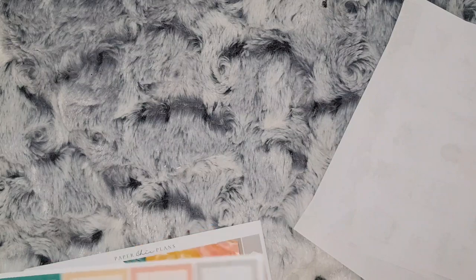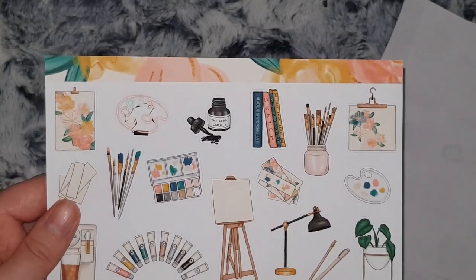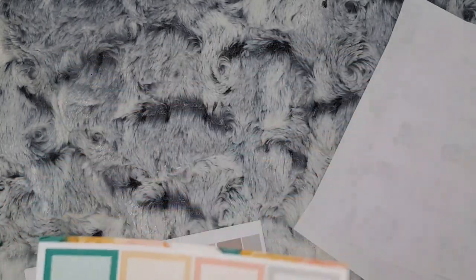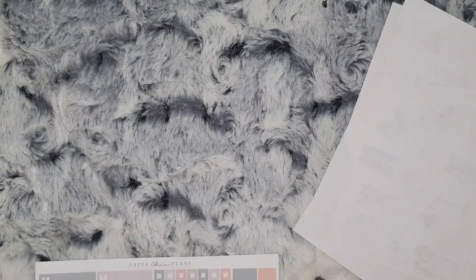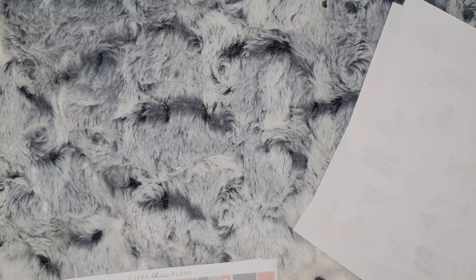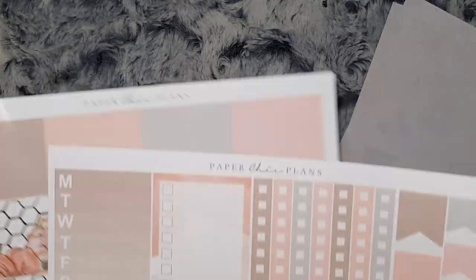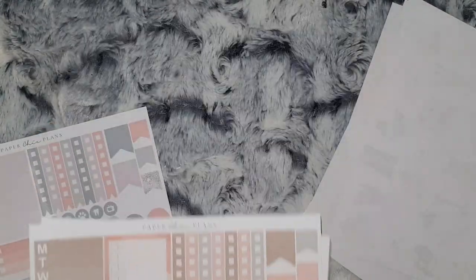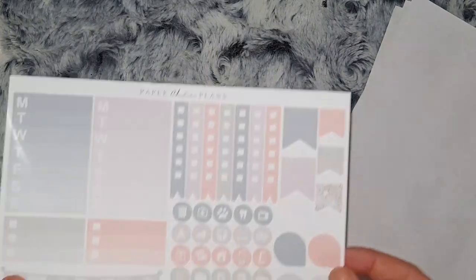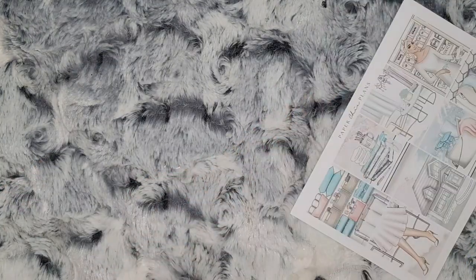I then have the boxes and the deco for her painterly kit. Some of this stuff I have ordered on again, so I can have the bits to go with it. Let's not call that one. I then have these two from one of her other kits, so I ordered the full boxes by themselves. So that's from one bag.